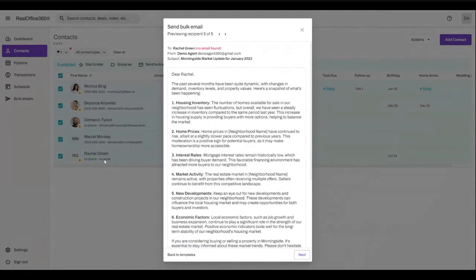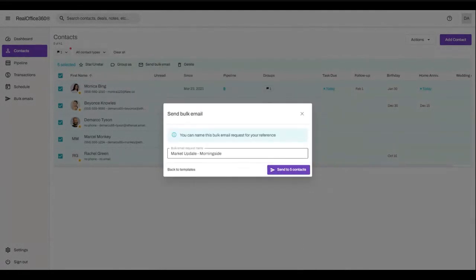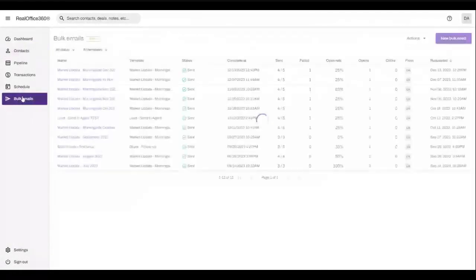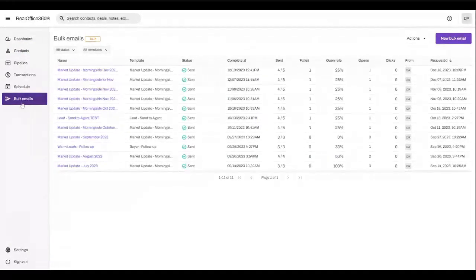I could go out and add an email before I do this, but you get the idea. And we'll just say this is a market update for January 2024, right? Okay. And then we would just simply hit send, and that will send out that bulk email. Again, they're sent one at a time.